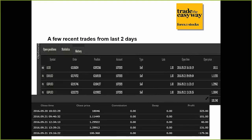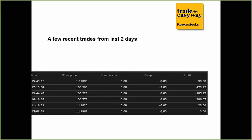Here's another one. This is better. This is more typical. Minus 30, plus 480, minus 100, plus 300, and here I've probably got a couple of trades from yesterday, where I might have had a good day and got some money in the bank. What I do is I take a trade, it begins to move, and I get a stop to break even, or maybe lock in a bit of profit and try to let it run. On a couple of occasions it's not worked out, but that's fine, because overall I've got plus 480 and plus 306.